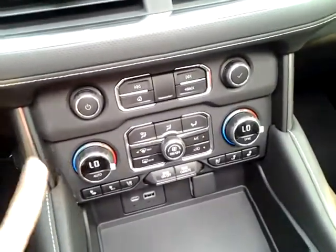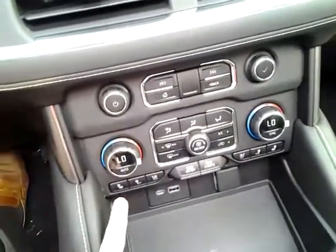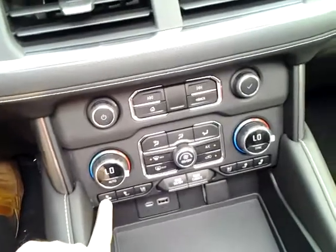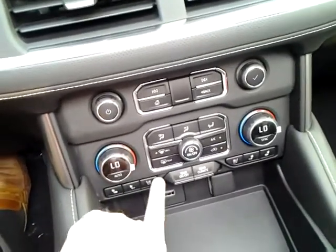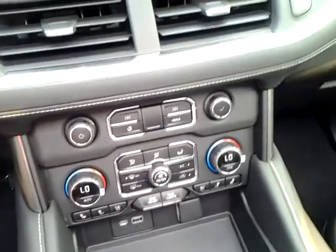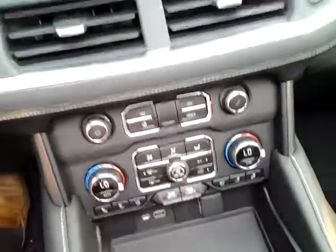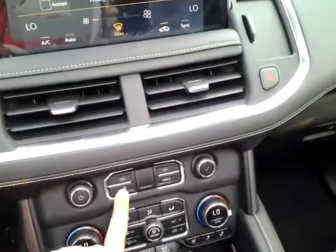Triple zone climate control: driver, passenger, you can control the rear climate. Now, heated front seats, this is the full seat, this is just the back. This one here is your cooling seats. What it does is it sucks the moisture out of you rather than blow cold air on you, which doesn't make you all sticky and nasty. All right, go back home to the screen here.